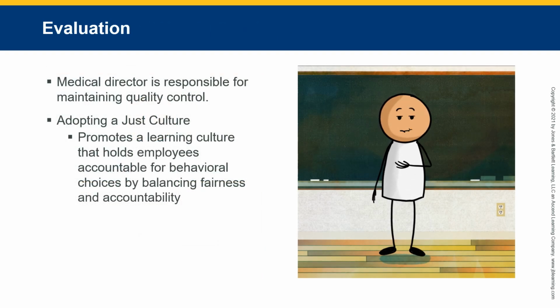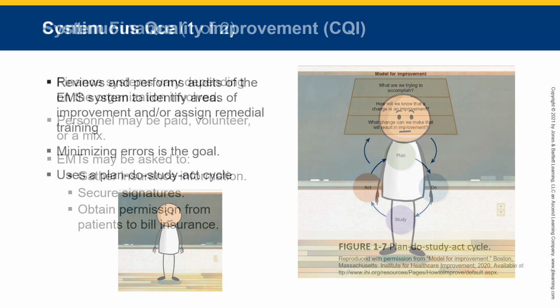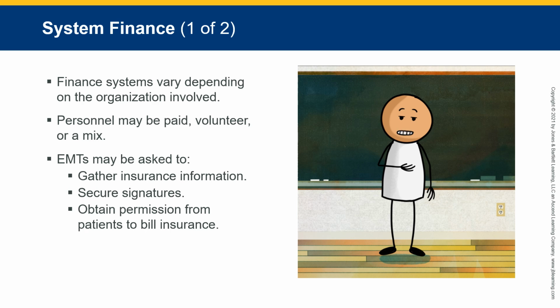Evaluation in EMS is overseen by the medical director to ensure quality control. Adopting a just culture fosters a learning environment that balances fairness and accountability, holding team members responsible for their behavioral choices. Continuous quality improvement involves auditing and reviewing the EMS system to identify areas for improvement and provide remedial training when needed. The primary goal is to minimize errors through the Plan-Do-Study-Act cycle. EMS system financing varies by organization and can involve paid staff, volunteers, or a combination. EMTs may be responsible for collecting insurance information, securing HIPAA-related signatures, and obtaining patient permission to bill health insurance.